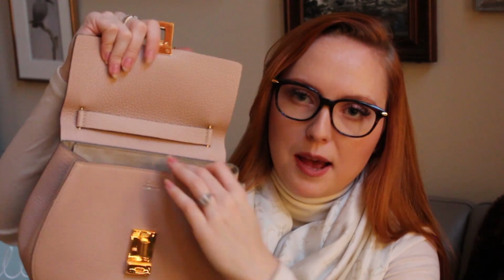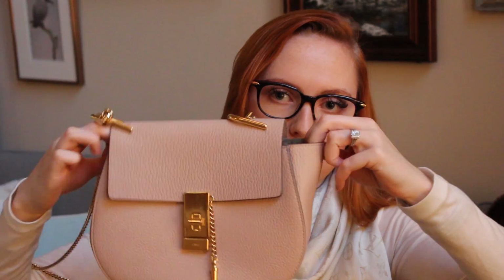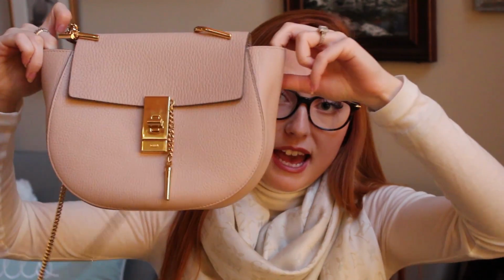Then you just open the flap, and inside you can actually fit so much stuff in this bag, more than you even think. It doesn't have many compartments, just this one little pouch right here, but you can actually fit so much. You can even fit a normal envelope wallet in it. Because of the soft fabric, you can stretch it out a little bit. Not crazy, but you can. So it definitely can fit more than you even think. So definitely go check this one out.